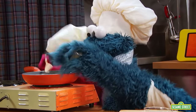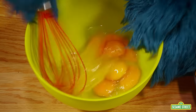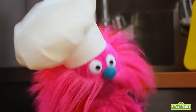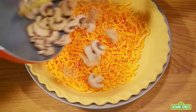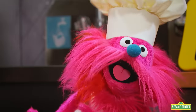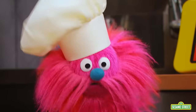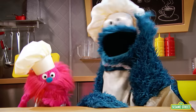Yeah. Then we'll beat together the eggs and the milk. Okay, beat the eggs. Oh, Cookie, get the pie crust. Okay, pie crust right here. Now, lay the cheddar cheese on the mushrooms. Then we pour in the eggs and the milk. Pouring eggs and milk. Then we put the quiche into the oven to bake. Quiche into the oven. There we go.